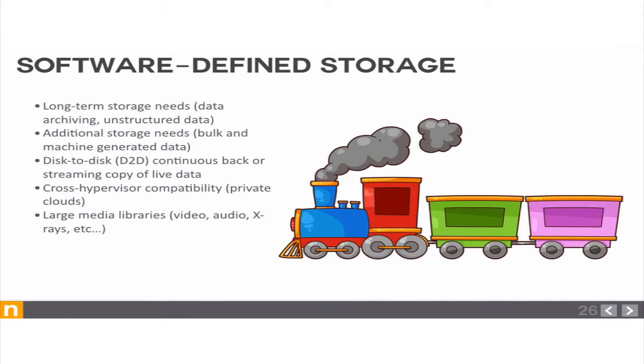You've also got all these new and growing storage needs, whether it's bulk data being generated by machines, like log information, debugging information. There's a lot of different reasons that you can see that going on there.